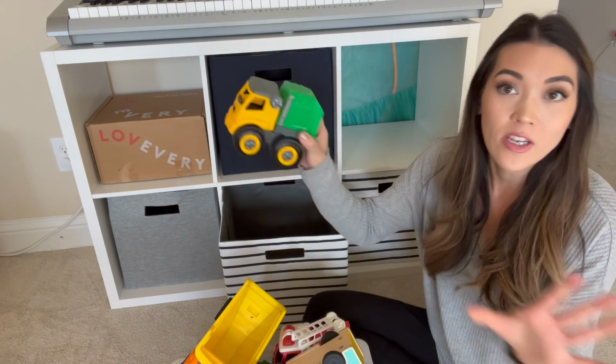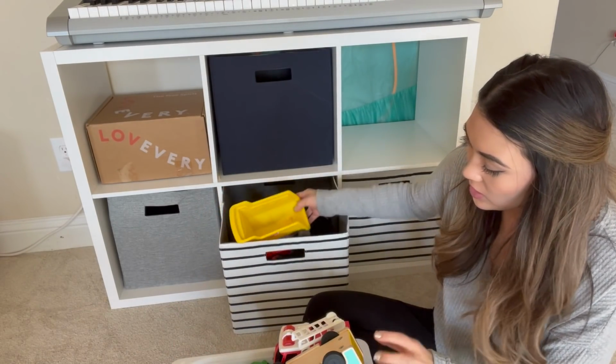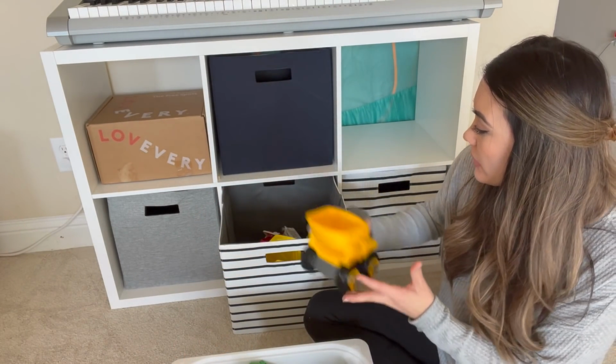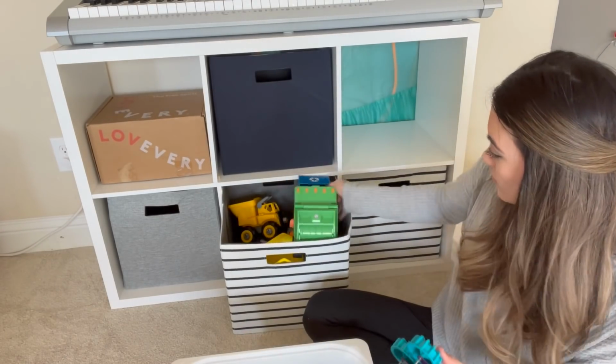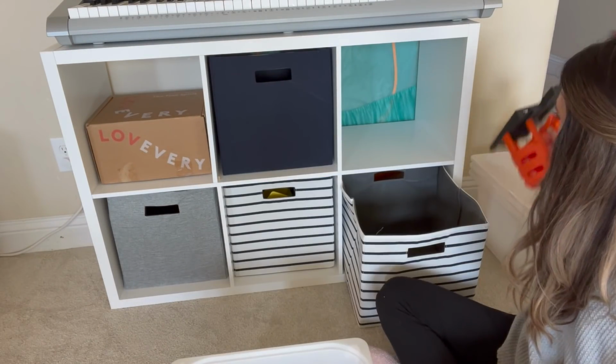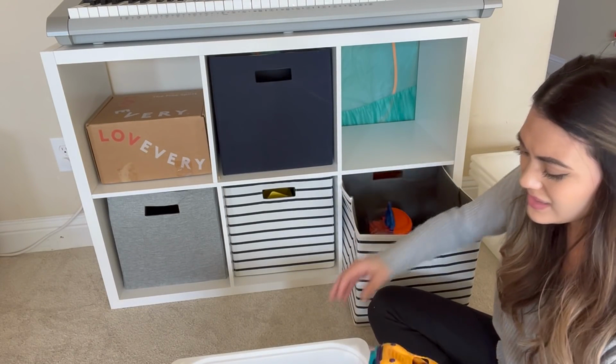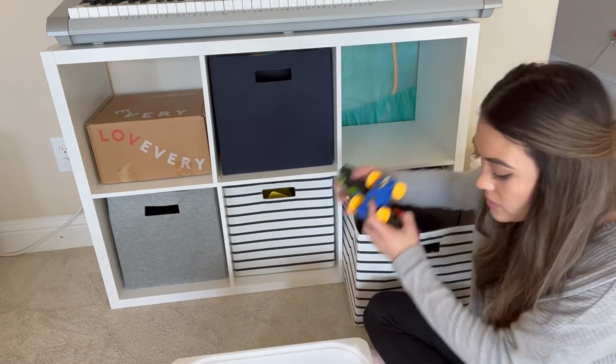So I'm gonna put all the construction vehicles right here for my 3-year-old, who is really the only one who plays with these, but he's obsessed with them. And I'm just gonna put the Hot Wheels larger piece items here. And then some of our larger cars are gonna go in here.